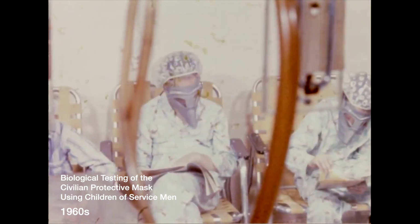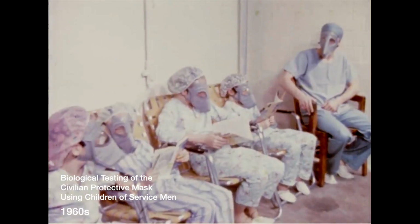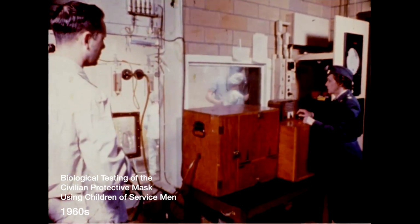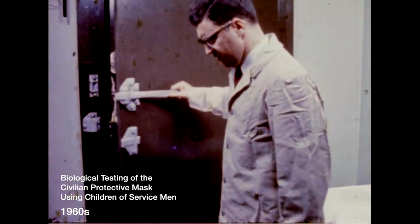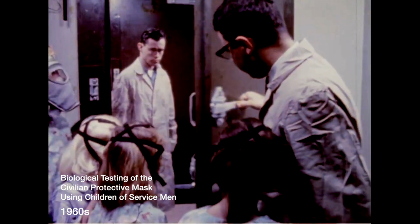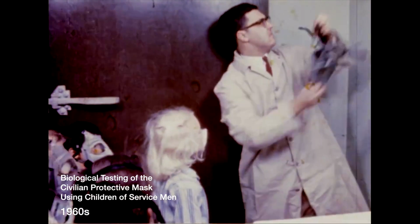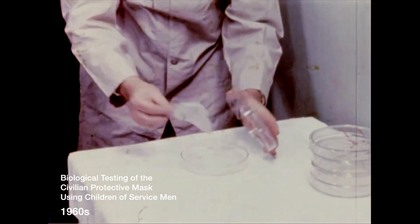During the 10-minute exposure period, the atmosphere was filled with a large quantity of organisms, a concentration much greater than could be reasonably expected during any biological attack. This high concentration was used to make it easier to detect any possible mask leakage. Following exposure in the chamber, the group exits and the masks are removed. The filter samplers are collected for laboratory assay to determine how many organisms had penetrated the mask.